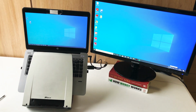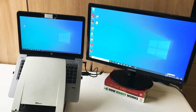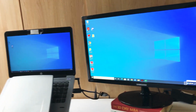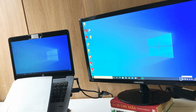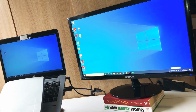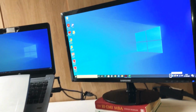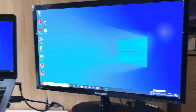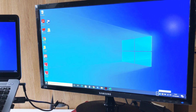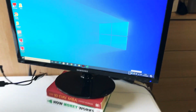And then the final thing I wanted to talk about is this Samsung monitor. So this monitor I got from work. It's an LED monitor, or like I like to call it, a second screen. And it is the model SD330. And it's a 24-inch monitor.